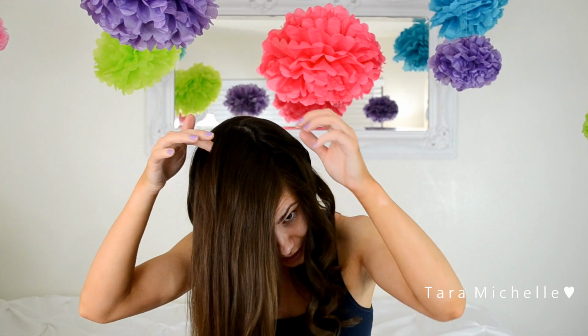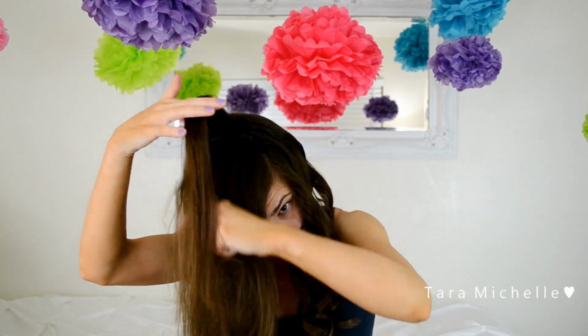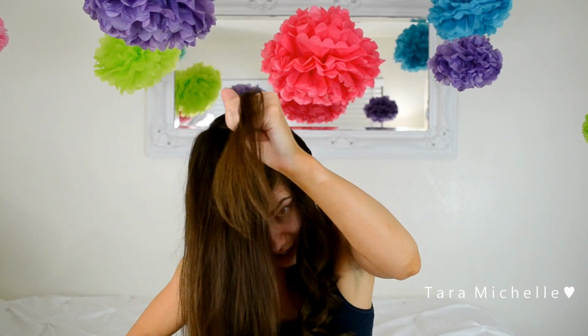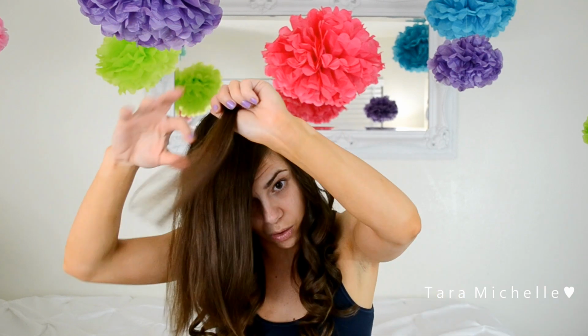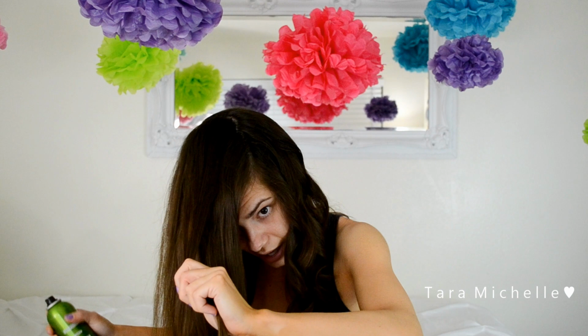Okay, so what I do is I take little sections of my hair. I make the curls smaller on the top because I finger comb through it. If you finger comb, either you're going to multiply your curls or you're going to take away curls. It just depends on how much you do it. So I tend to take away curls, so I can make a whole bunch on top of my head knowing that they're most likely going to go away. I'm not going to multiply them.